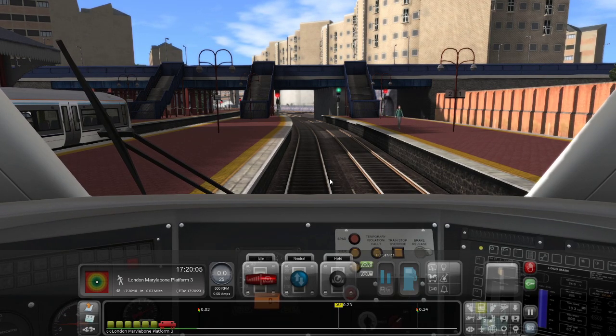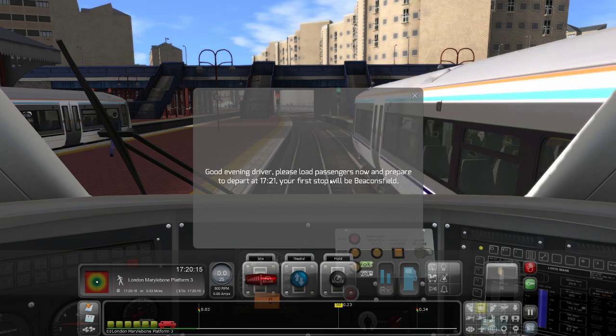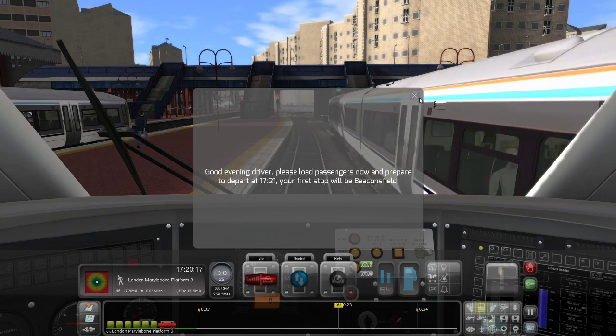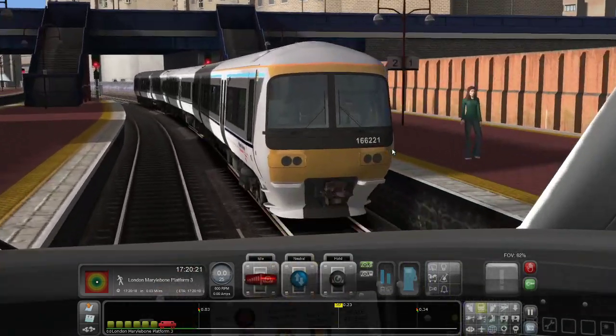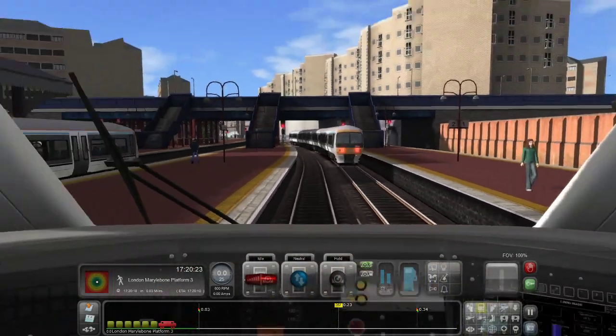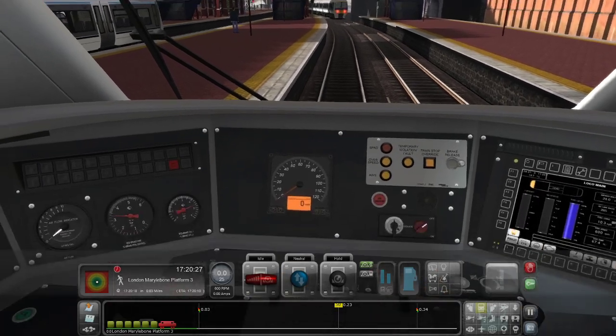Okay. I can't remember, do we get a little what's it on... Yes, here we are. Good evening, driver. Please load passengers now and prepare to depart at 1721. Your first stop will be Beaconsfield. Okay, there goes a Chiltern Railways mainline service. Who have we got? 166221. Jolly good. Right, so. Doors open.